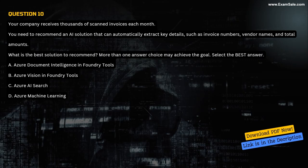More than one answer choice may achieve the goal. Select the best answer. A. Azure Document Intelligence in Foundry Tools. B. Azure Vision in Foundry Tools. C. Azure AI Search. D. Azure Machine Learning. Correct answer A.